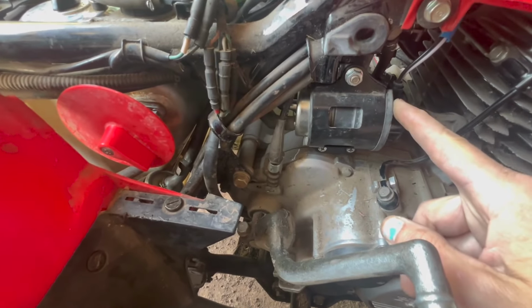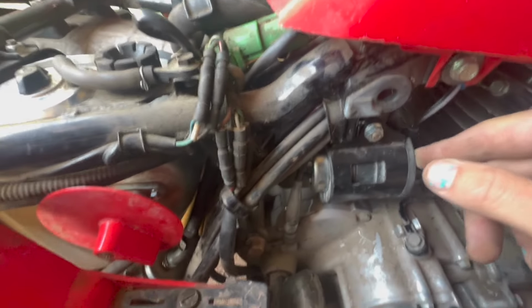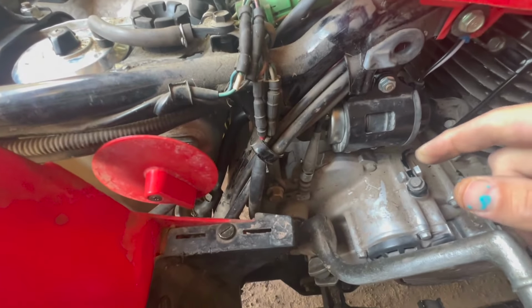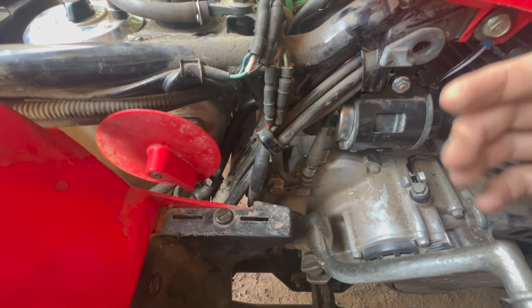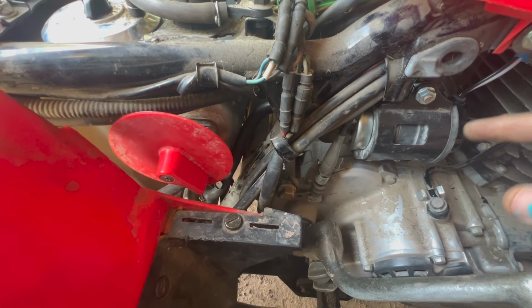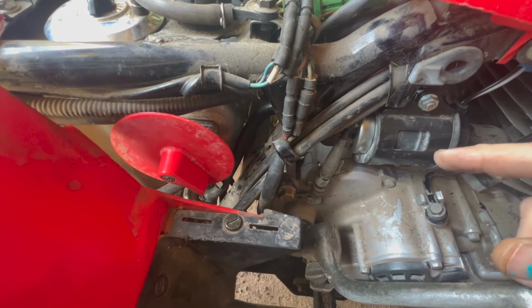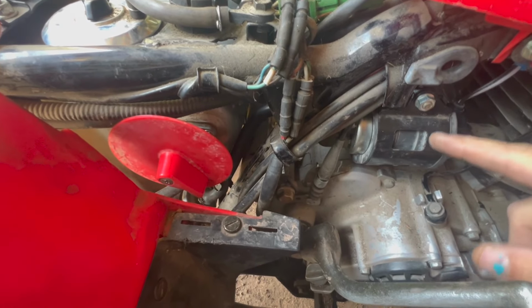I did replace the fuel pump. In retrospect, that one is probably okay, but when I was trying to purge it, I was getting no fuel. I took it apart, serviced it, and it probably works fine. This is just an aftermarket one that I wanted to throw in just to eliminate that as a possibility. It was like $200 for an OEM pump, and this was like $20.